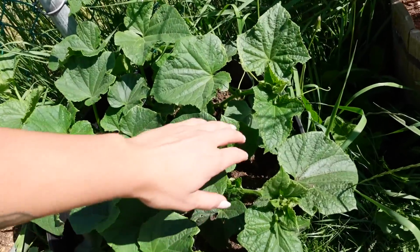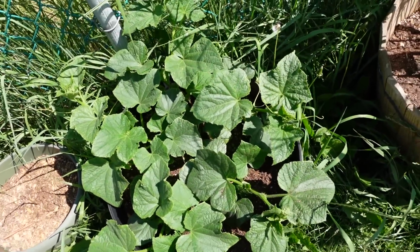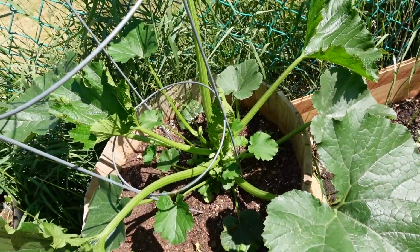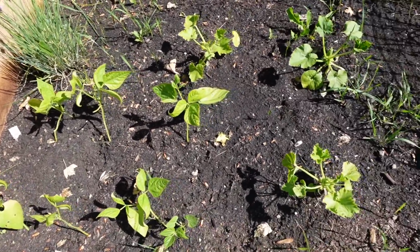Then these are the cucumbers, which I don't see anything yet. I haven't done these before, so I don't even fully know what to expect yet, but I'm excited about that. Another zucchini plant. This one doesn't have any flowers yet. I feel like it did yesterday, but not yet. And I still need to water this. That's what I'm going to be doing in a minute. But I've got the green beans down here.